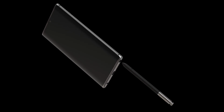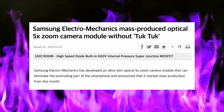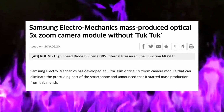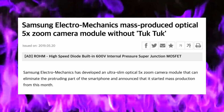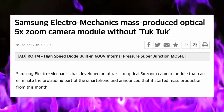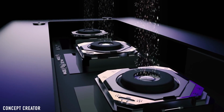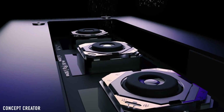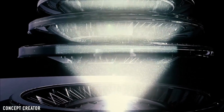The report from Korea is spilling the beans. Samsung Electromechanics aka SEM has developed a 5x periscope zoom camera module and is ready to go into mass production just in time for the Galaxy Note 10 family. It is highly expected that this could end up on the Note 10 Pro model. It's just 5mm thin compared to the regular 6mm thin telephoto lens that we see on the Galaxy S10 family that only does 2x magnification.